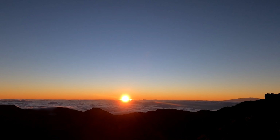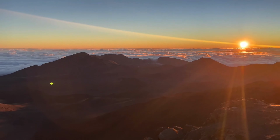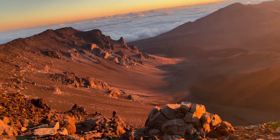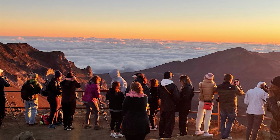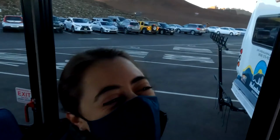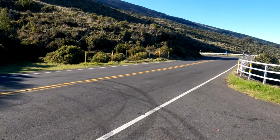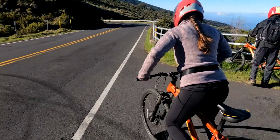So for me at least, the sunrise was nice, but the real fun was getting to bike down Haleakala. After the sunrise, they'll take you back to the bus and take you a little bit ways down the mountain, but then you'll hop on your bike, and really from there, you get to cruise down the mountain at your leisure. They give you until about 4 p.m. to get the bikes back, but really, it might only take a few hours. So all I'll say is sit back and enjoy the ride.